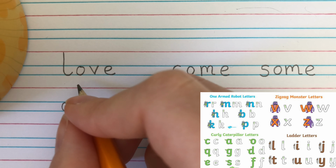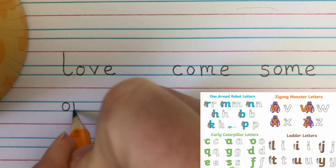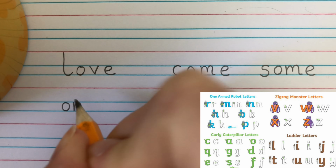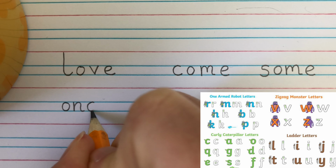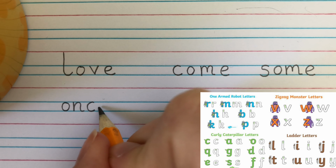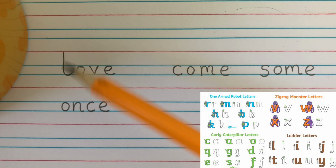Got O, then another one-armed robot, down like that. And our curly caterpillar. And finish with our E. We're getting lots of practice of these letters that fit in these blue lines, but only one ladder letter so far.